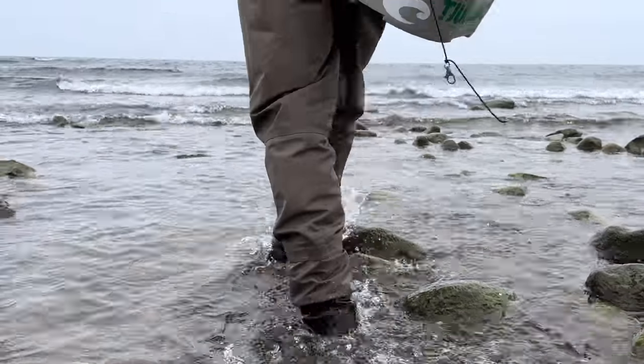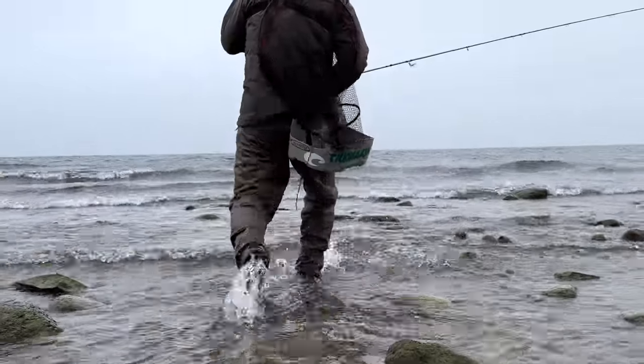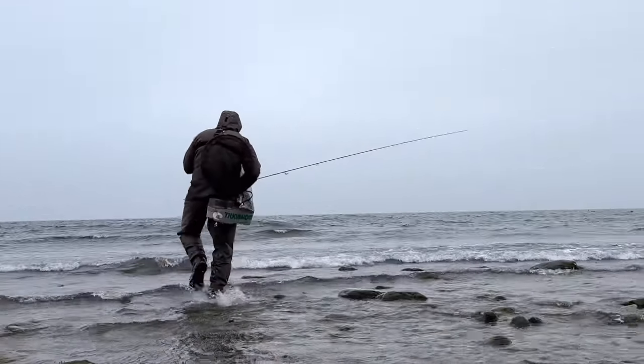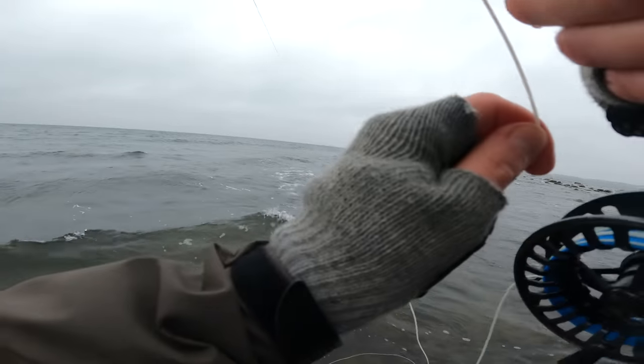With most of the fishing culture around the country focused on ice fishing at this time of year, we feel very privileged being able to fly fish in open water. Come on!